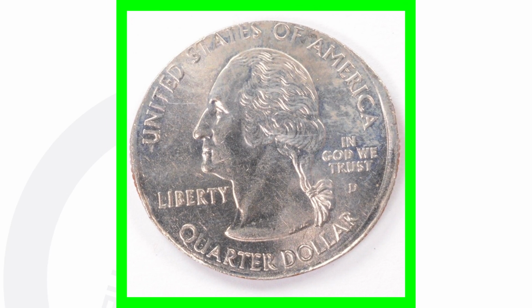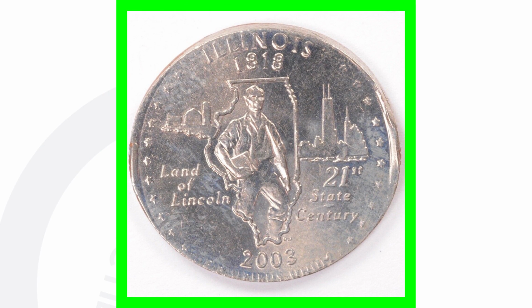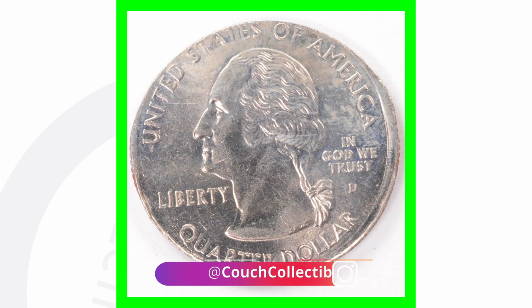Now moving on to the next state quarter error coin here. This coin sold for over $60 because it was struck on an elliptical planchet. You see how the coin is not all the way round as it should be. The planchet is an elliptical planchet that it was struck on. And this coin sold for, like I said, over 60 bucks.